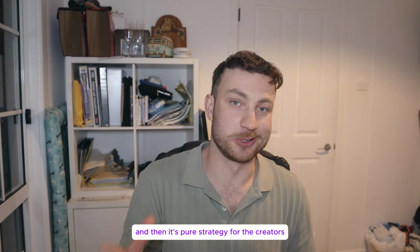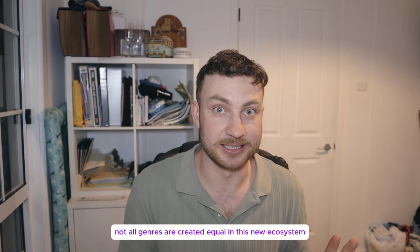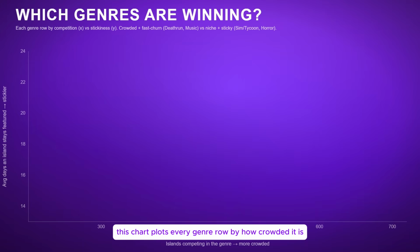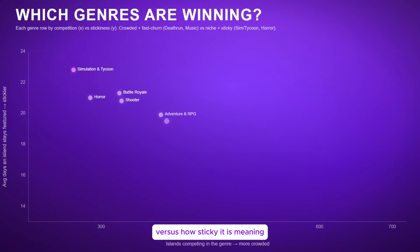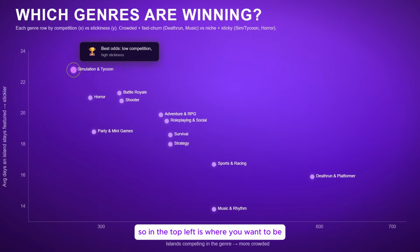All right, so last piece, and then it's pure strategy for the creators. Not all genres are created equal in this new ecosystem, and the data is showing it very clearly. This chart plots every genre row by how crowded it is versus how sticky it is, meaning how long islands stay featured once they earn a spot. So in the top left is where you want to be. Less competition, longer feature time. So you can see Simulation and Tycoon at 252 islands competing, with maps staying featured for 23 days on average. Now in the bottom right is the Graveyard, Death Run. 534 islands competing, islands churning out in 16 days. Music and sports, same story.